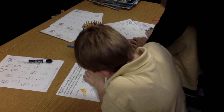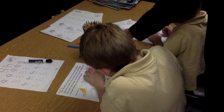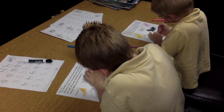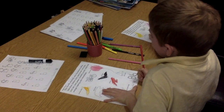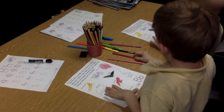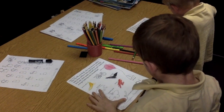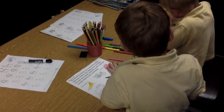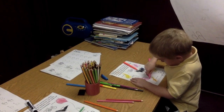Ooh, what a delicious red. It's like a red rose. Like a red strawberry. Okay. Next we'll have a green boat. A green boat. It says green on the object. Green boat. All right. Orange bat. All right, all done with the orange bat.